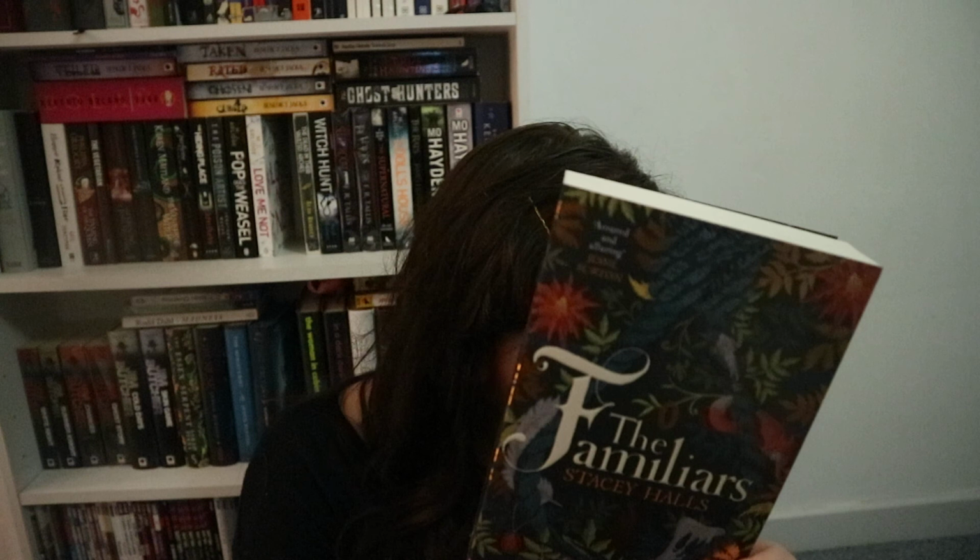So that's that one. I then got The Familiars by Stacey Halls, and this is new. This has just come out. I've kind of seen it about, and I love the cover. You see this woman in gold here, and then it's surrounded by a noose, and it has like a fox and some feathers. Beautiful book. A lot of these are really beautiful books. And yeah, again, this is fairly new.